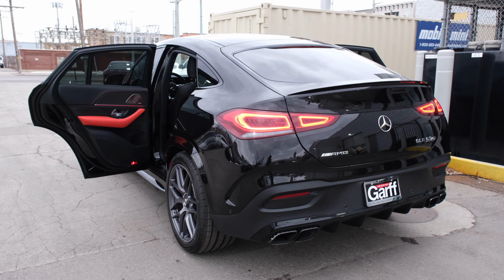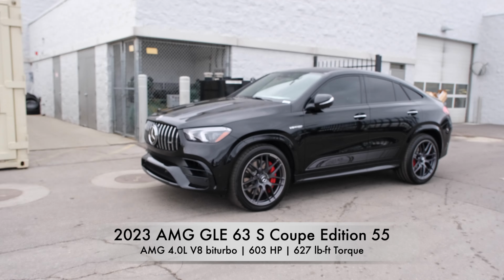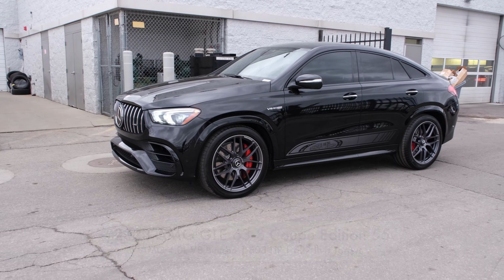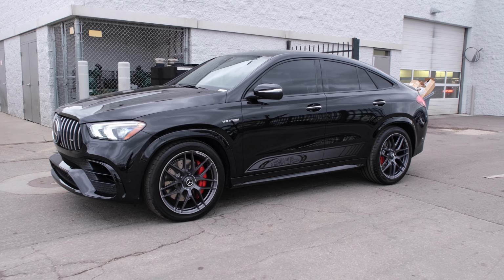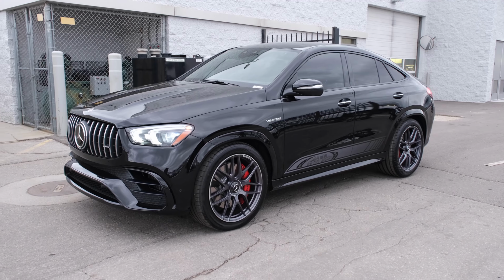And in today's video, I have a very special car. This is the 2023 Mercedes AMG GLE 63S Edition 55. I'll show you guys the exterior features, the interior, and listen to the exhaust sound. It marks the 55th anniversary of Mercedes AMG, which is why you'll see a number of features and elements which signify it's a very special car.